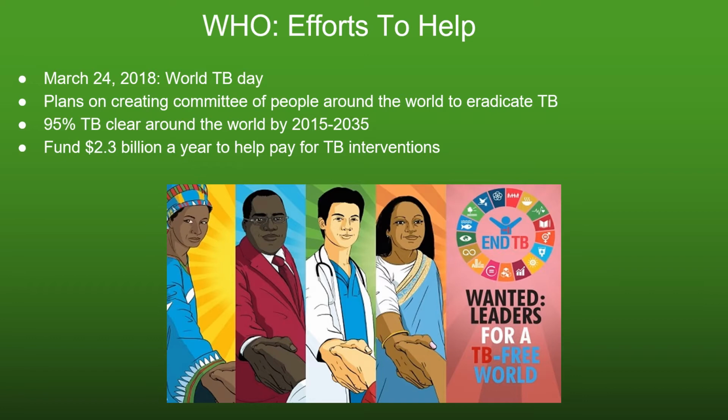WHO raises $2.3 billion a year to help fund the TB care around the world. They help pay for the resources to help cure patients.